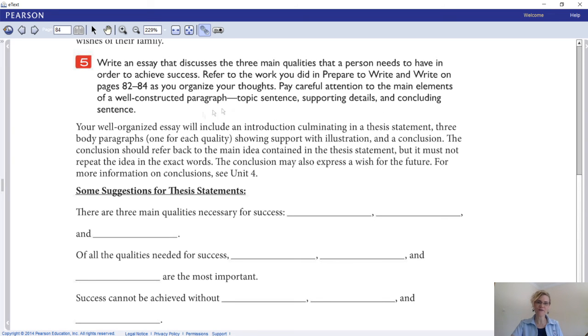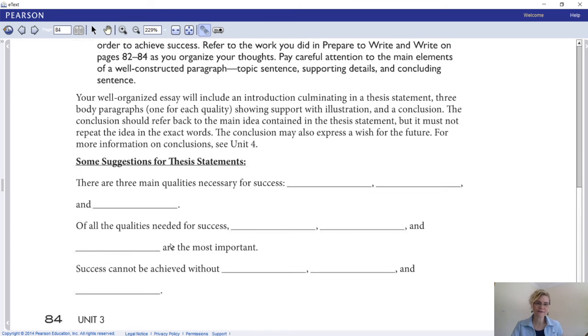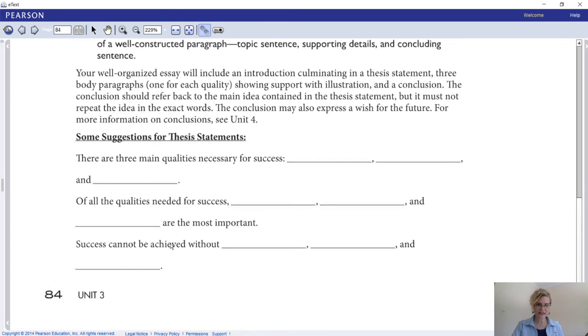Pay careful attention to the main elements. So remember that you have a clear introduction, hook, overview, which is your bridge, and your thesis statement, and clear body paragraphs, which have a topic sentence, your main point, detail, concluding sentence, and your concluding paragraph. Here are some suggestions for your thesis statement. You could say, for example, there are 3 main qualities necessary for success, and so on. So this gives you an example of a thesis statement. Pause your video and fill this one out. Go ahead.